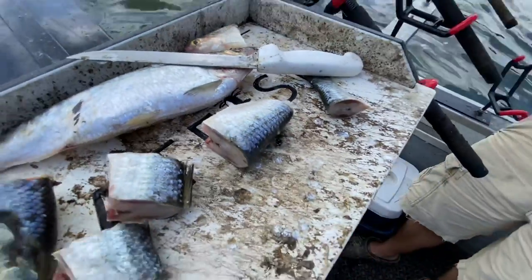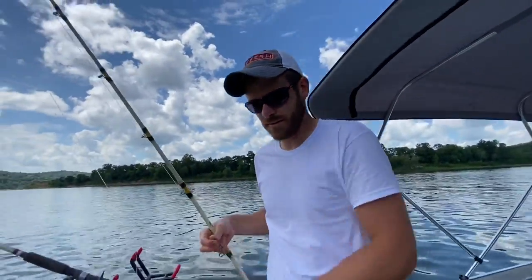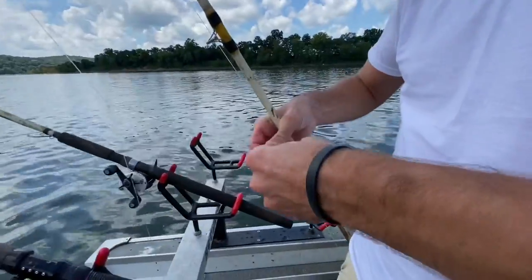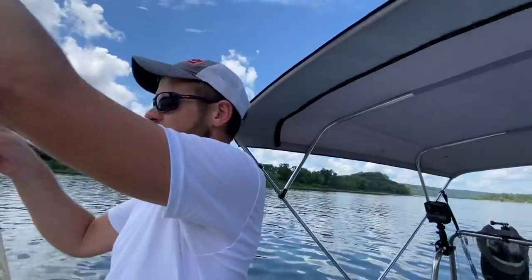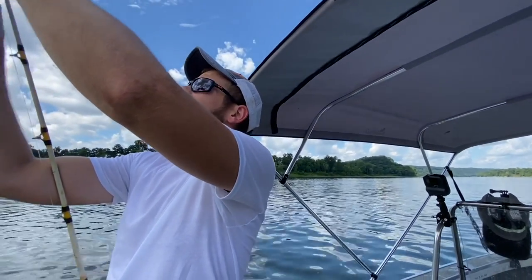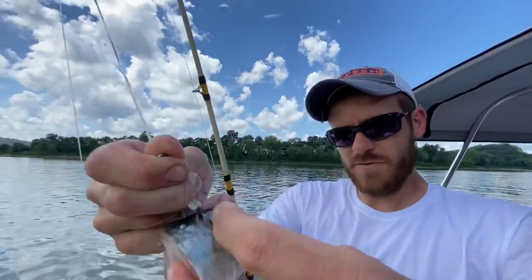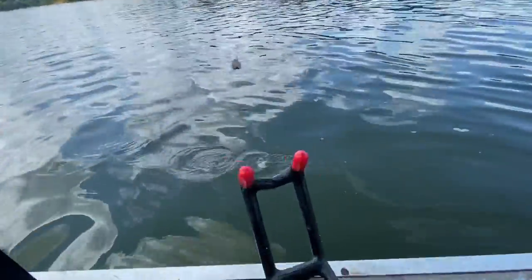I'll show you guys this double hook rig I was talking about here. This is a deadly rig for suspend fishing because you can fish two different depths with one rod. So we got one right up off the bottom. And then we'll have another one about 4 feet off the bottom. So you'll see what this does in the water.